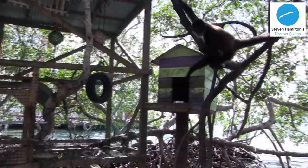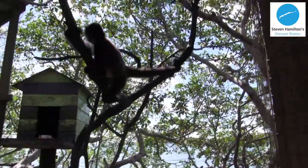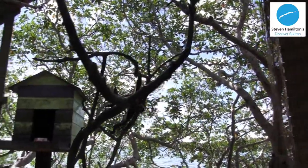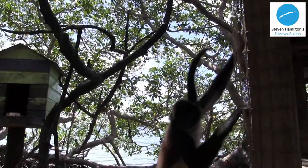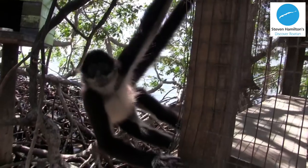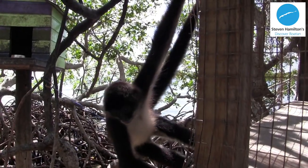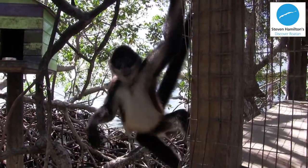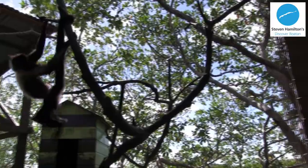This attraction also has several spider monkeys. It's not recommended that you handle the spider monkeys. As Daniel explains, they may be nice but can get aggressive and bite. So that's why they are here on the leash.